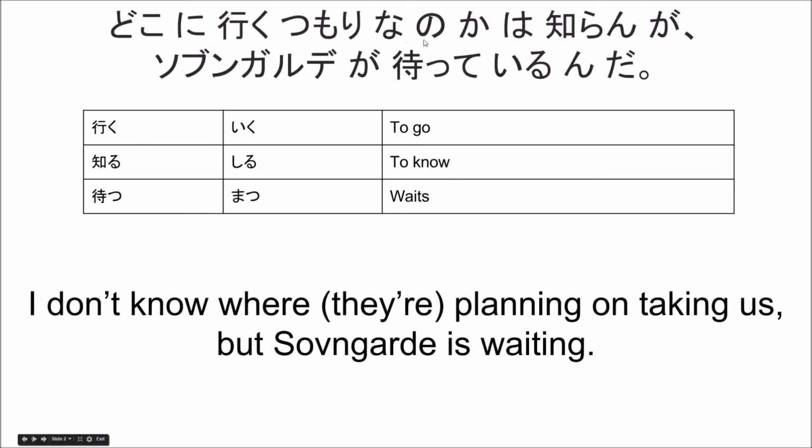Doko ni iku tsumori nano ka? Where the Imperial soldiers are expecting to go. As for where the Imperial soldiers are expecting to go, shiran, I don't know where it is that the Imperial soldiers are expecting to go, but Sovngarde is currently waiting, I tell ya.